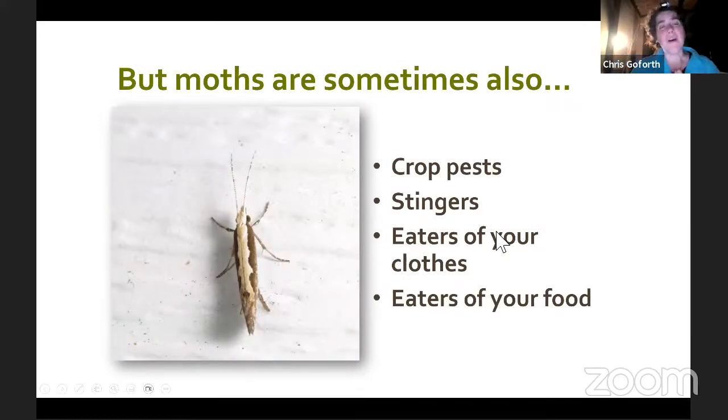And then, of course, we do have moths that are kind of the bad moths. There are ones that are crop pests, a number of them. There are ones that sting as caterpillars. They actually have venom that they can inject into your skin, which causes some pain.